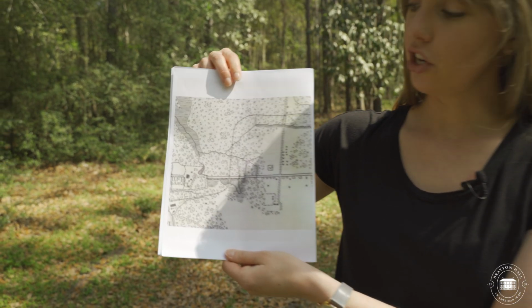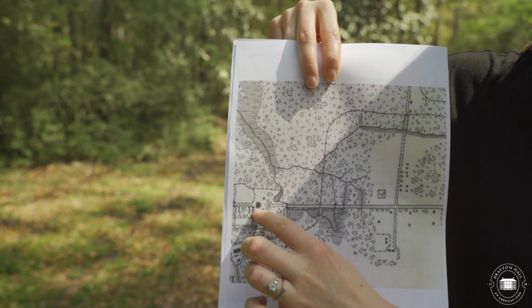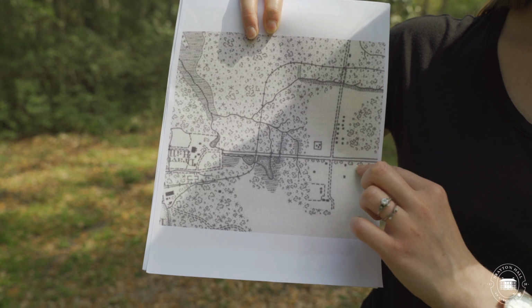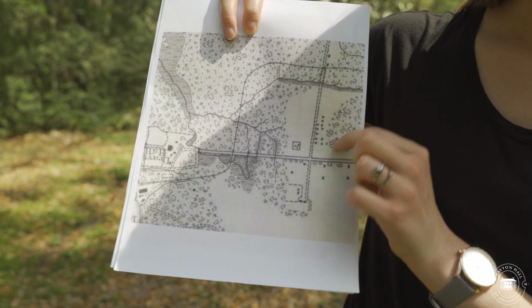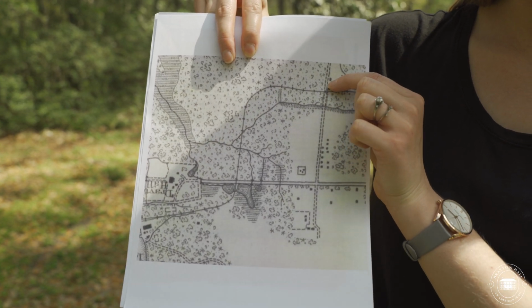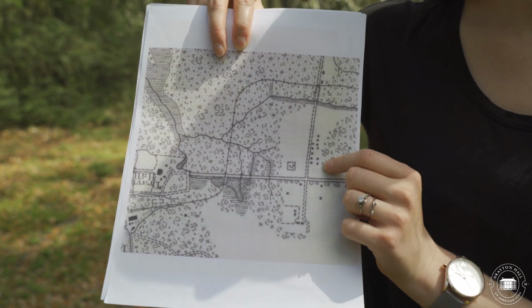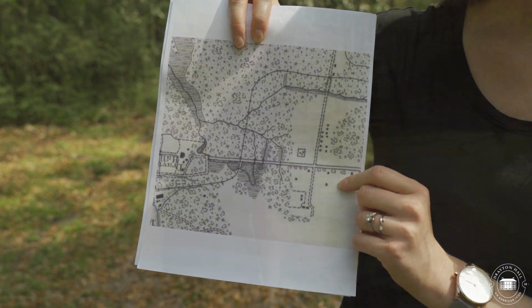So just to orient you to where we are on the property, this is the main house right here. This is the main entrance road that you drive in on every day. The African American Cemetery is right about here. And MacBeth Road is this dotted double line right here. And as you can see, there are houses on either side of the road, and I'll talk a little bit about those as we go down the road today.